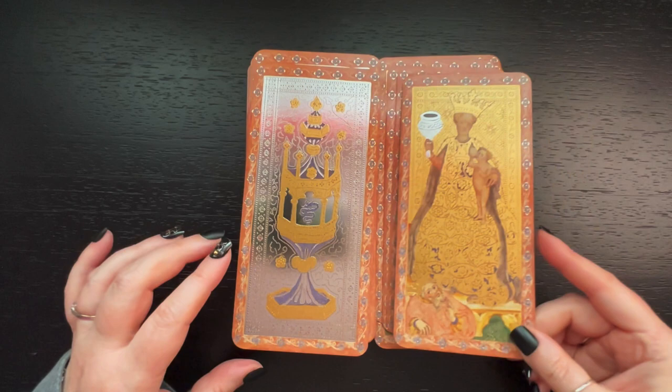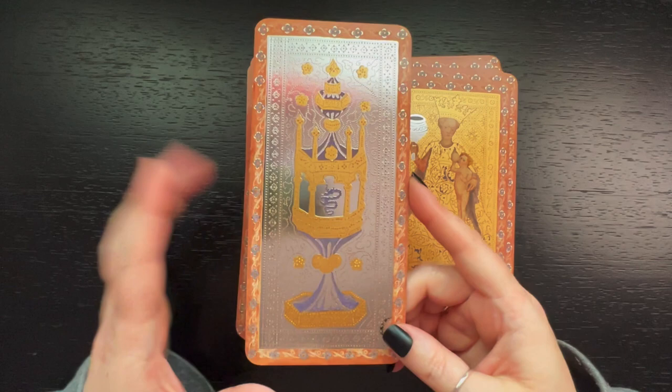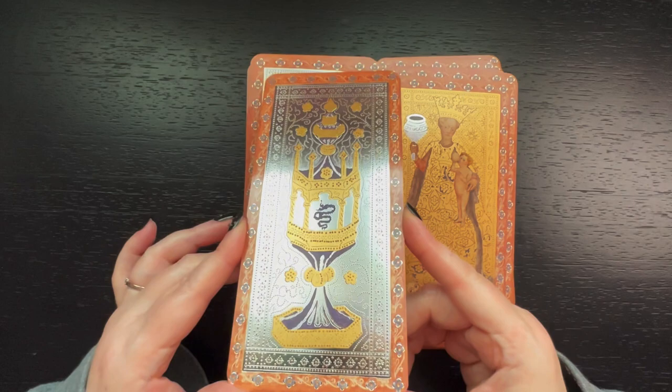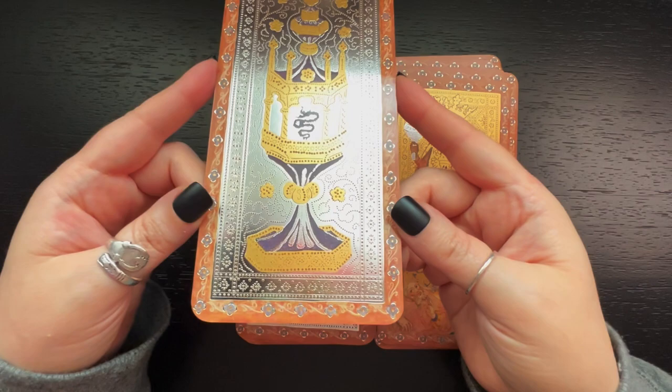And then we go into our minor arcana. This is our Ace of Cups. Now these have a primarily silver foiling. These might be harder to see. That's your Ace of Cups.